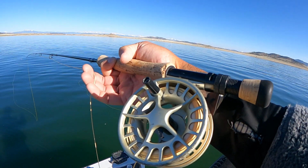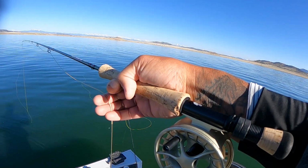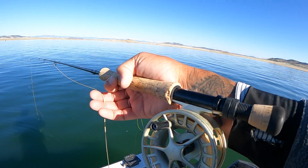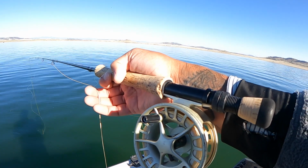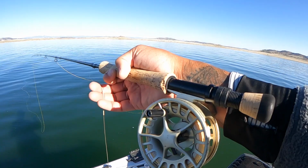So I've got a 7-weight Lamson Liquid with Scientific Angler line, a St. Croix 4-piece 9-foot 7-weight. Chironomids are hatching pretty good right now. Right now we're fishing scuds, leeches, chironomids, and throwing some tube jigs as well. We haven't had some crazy action yet, but we're starting to see some fish hit the boat, so we're thankful.